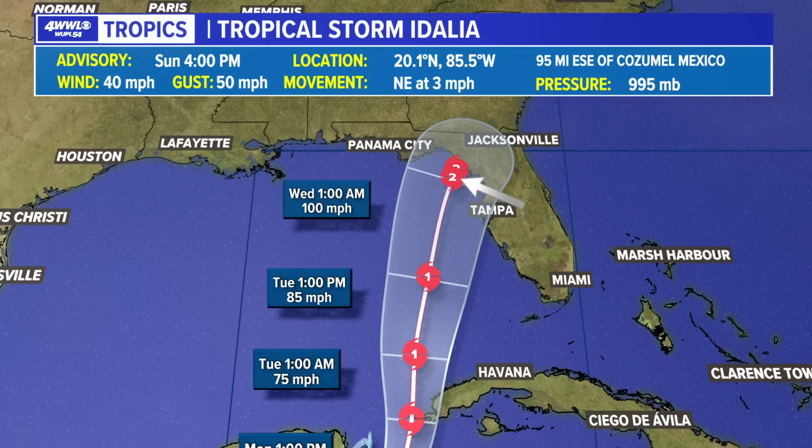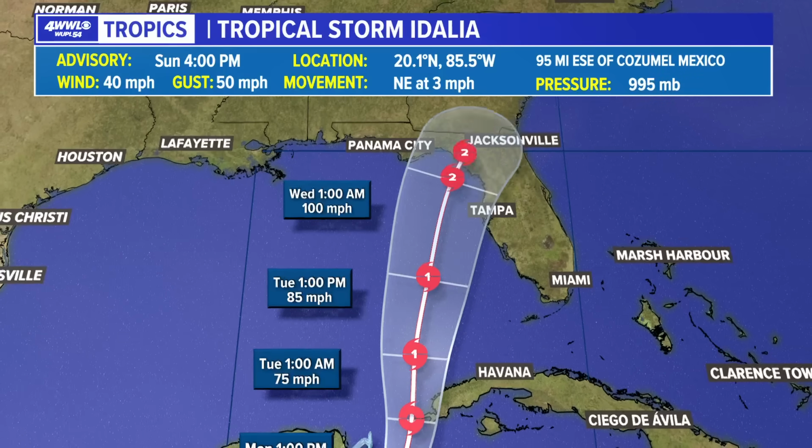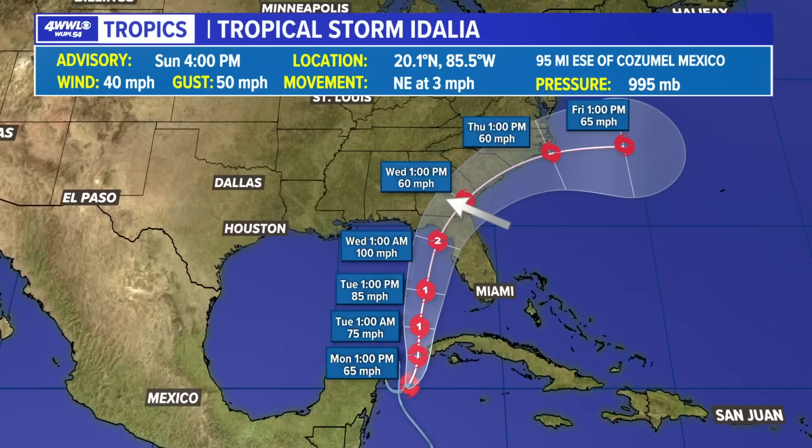They place it at a Category 2 just before a landfall somewhere around Florida's Big Bend area, and this would be potentially Wednesday morning. A couple of other changes from our previous paths that have come out from the National Hurricane Center on Idalia so far. There have been a couple of shifts very slightly eastward.